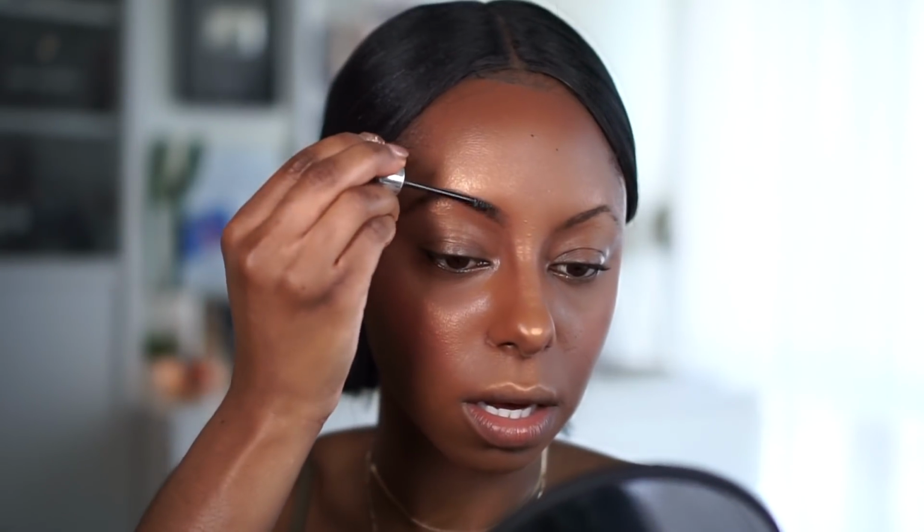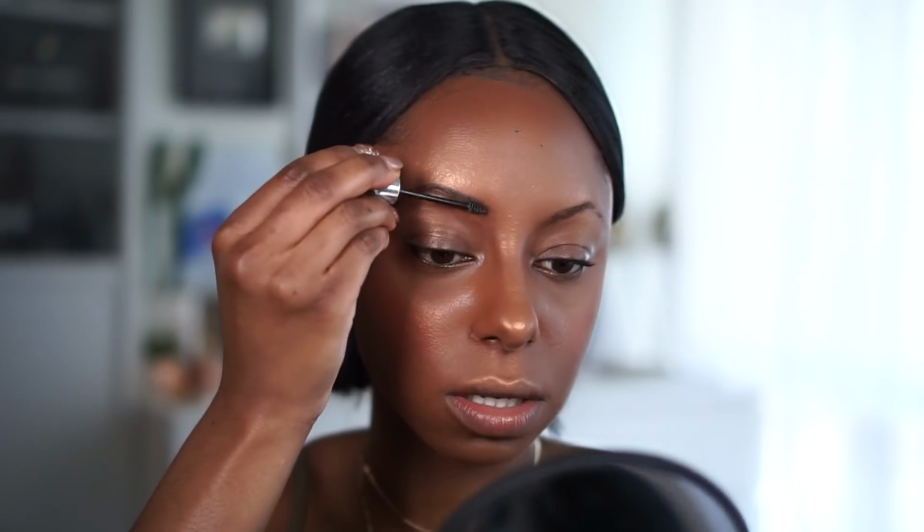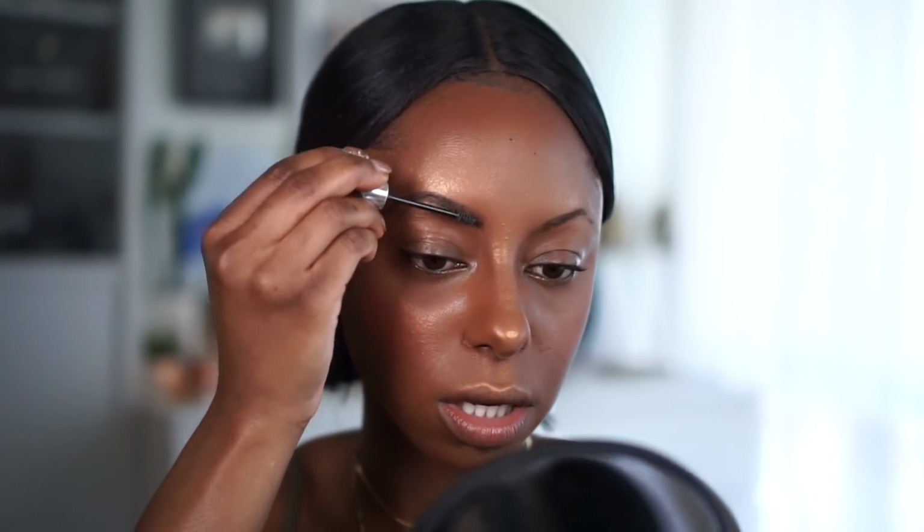And then I just go in with this Gimme Brow by Benefit. It's like this brow volumizer, and it has a spoolie and the fibers attached. And I just kind of brush this in. When it comes to my brows, that's pretty much it. Like, it looks the same, just more filled in, more defined.